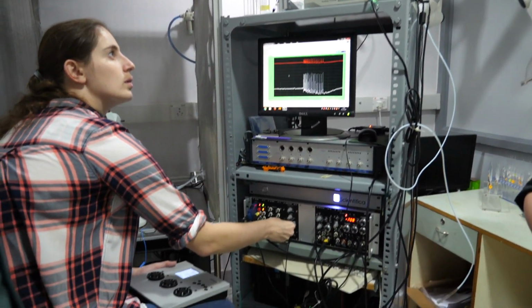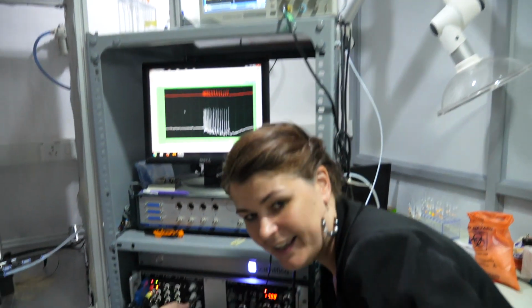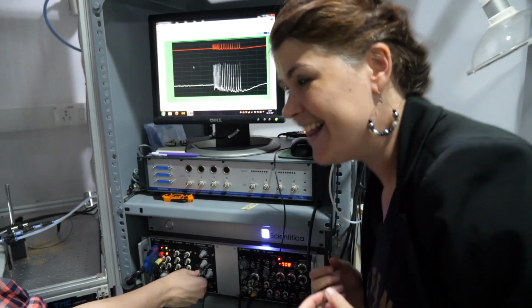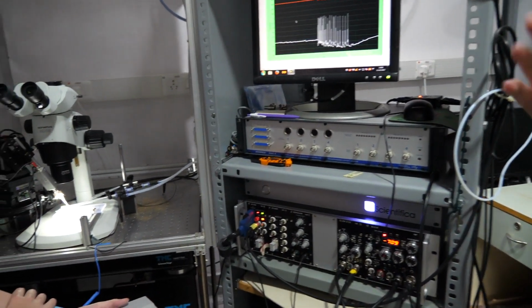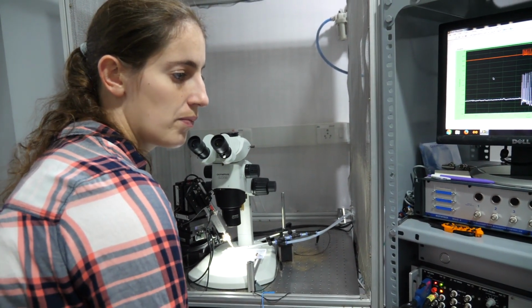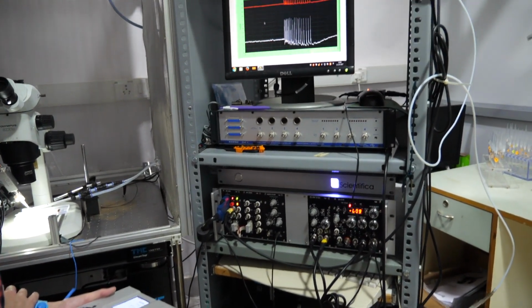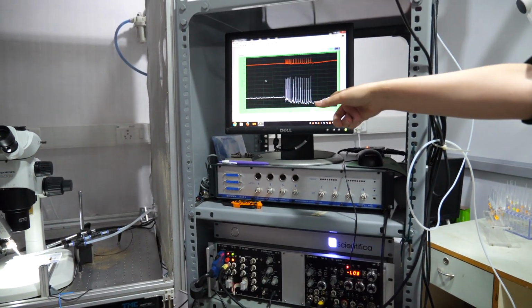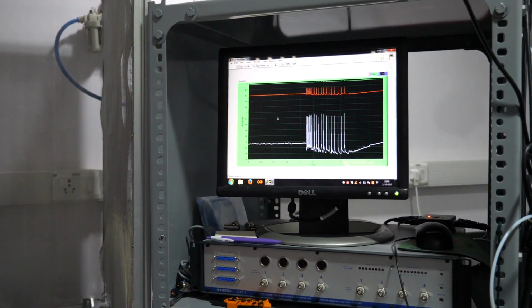Can you hear that? I'll get closer. Can you hear that? That's the brain beating. That is the sound of a single neuron in the brain firing. So neurons carry electrical signals, and the type of those signals and the number of those signals is how it carries information throughout the brain. And that's what she's detecting right now, the sound of a single neuron. And this is what it would look like when it's responding to apple smell in this case.